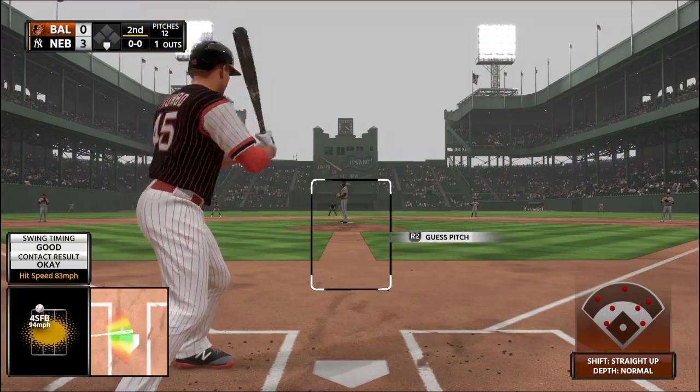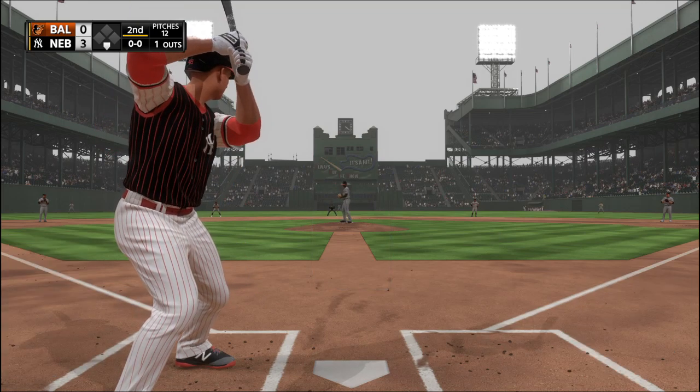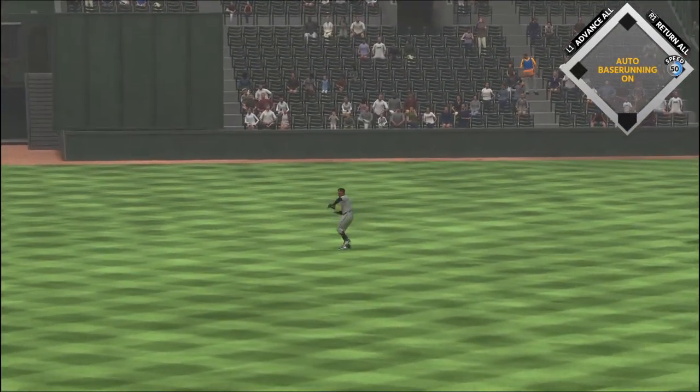Into the box now, Mark Trumbo. Mark Trumbo. First pitch coming, here it is. Hit hard towards center, and Trumbo will reach. He's got a base hit.